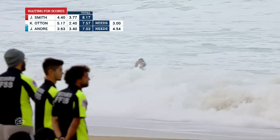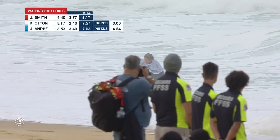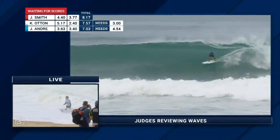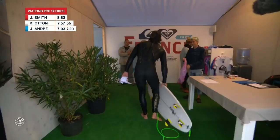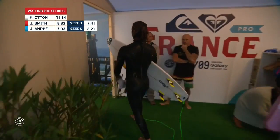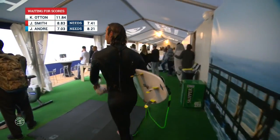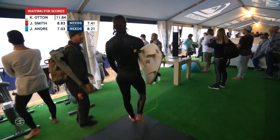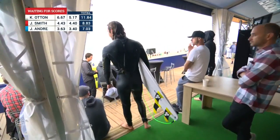All right, so the heat is now officially wrapped, and the judges will process those scores. We'll bring you those replays shortly. It's always fun to watch too. They're waiting for scores. You know, Jordy Smith is already in the competitors area. He doesn't know what's going on yet. And so first score to drop. There, Gigs. Looks like Kai Otton has taken the lead, so we're waiting for Jordy's number.